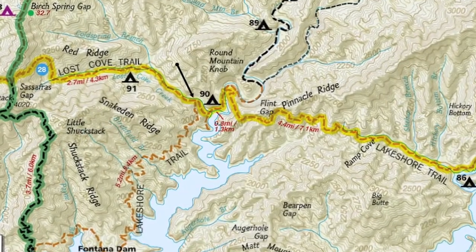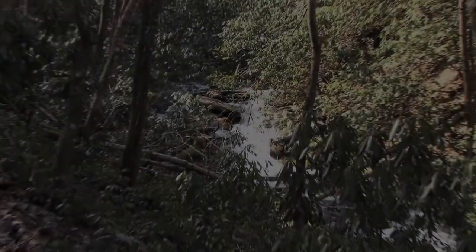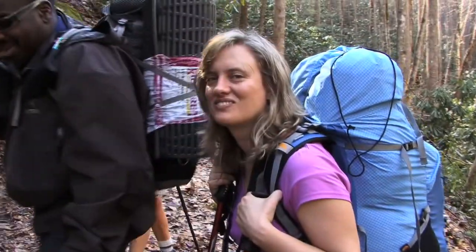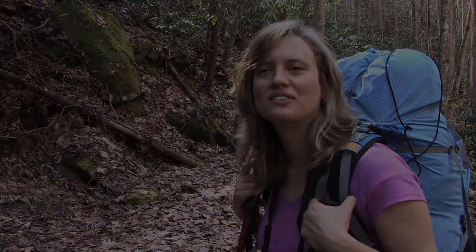Finally, we reached Lost Cove Creek, and this is where we turn right towards campsite number 90. What's going on? I drink lots of water. Well, we're talking about carrying water and bears. We think that this campsite might be closed because of bear activity.